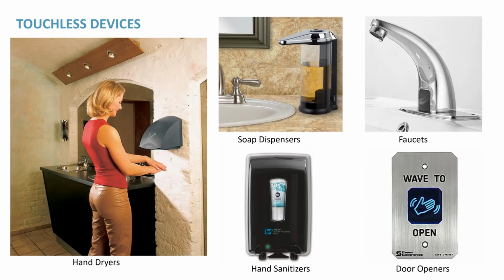I think we'll see a lot of changes in the devices we use within buildings to prevent touching, that number two way of contracting the virus. So touchless soap dispensers, faucets, door openers, hand sanitizers, hand dryers. If I had a couple of dollars to invest, I would probably look at companies that manufacture those. I think they're going to do a lot of business.